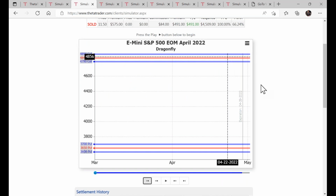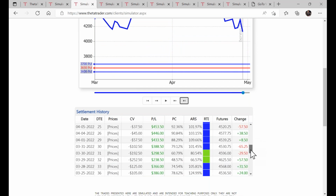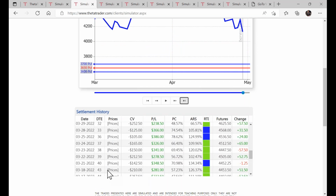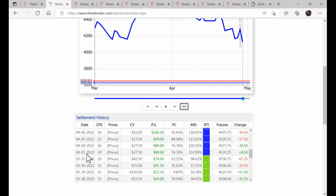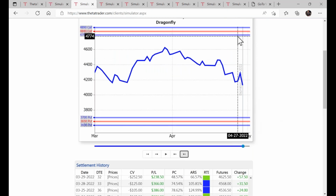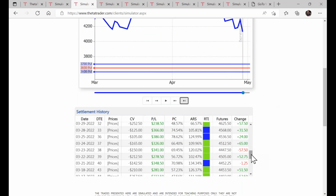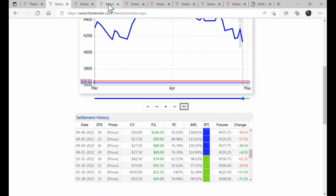So how about the end of month dragonfly? We'll just jump to the end there. And you can see that one turned profitable on March 21st. That was your first profit-taking opportunity. But compare that to the condor on April 1st. So again, the difference between the condor and the dragonfly, you can see the dragonfly has that additional put and call that you own, and that changes the structure of the trade, and it allows you to sometimes get out of a trade much earlier compared to a condor. So both of these trades worked out just fine.